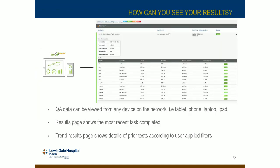How can you see your results? Along with your MyQA, you have the cockpit, which is the web-based interface that you can use to view all of your QA data. You can view it from any device on any network that's got access to that. On your results page, you can look at the most recent tasks completed. You can look at trends in your trend result page.